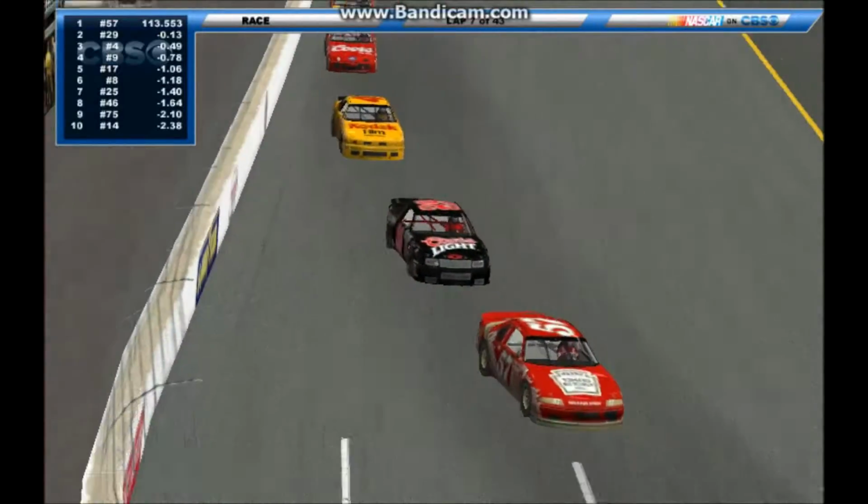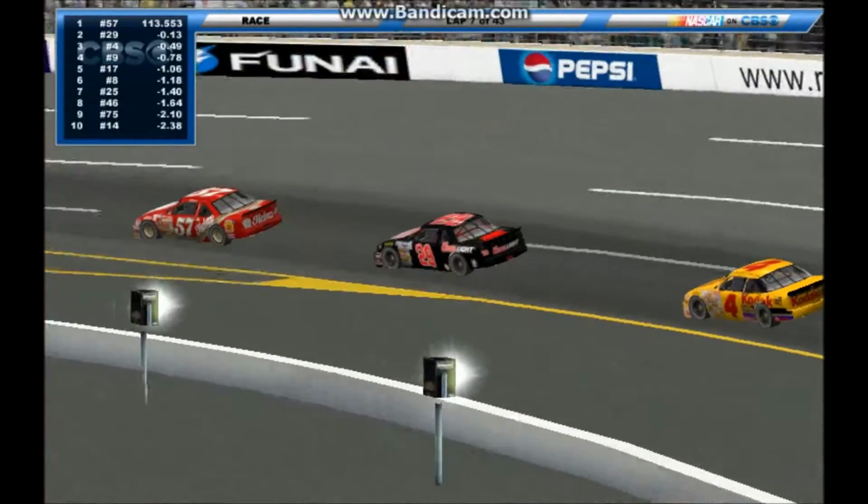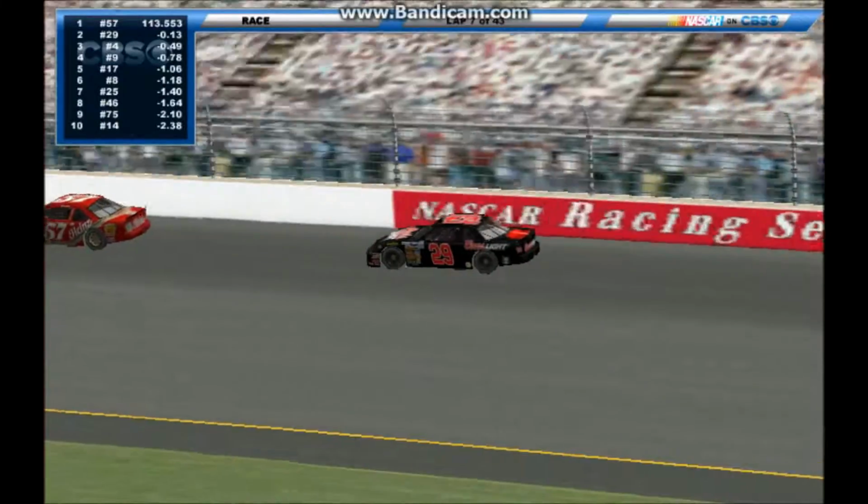Still not making a move. 57 pulls away a little bit. Spencer in the Heinz car has led every lap today, all now 7 of them as they cross the line.